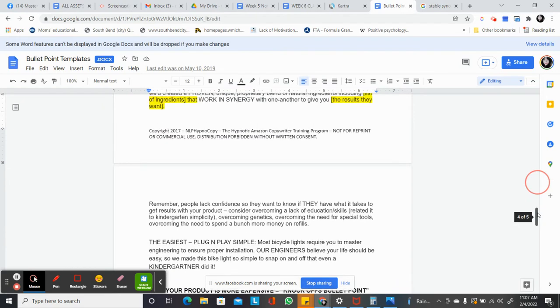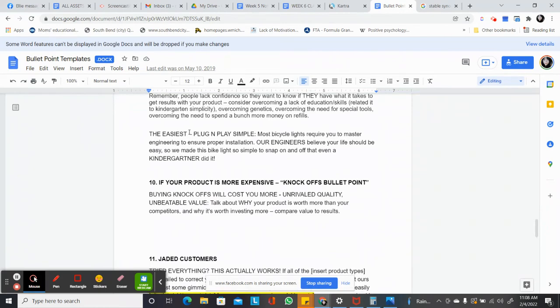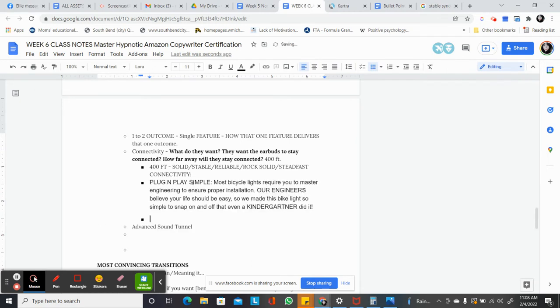A really good one for this particular case would be what is it or how it works. Or plug and play simple. Okay, so let's go with this one. I'll just copy it over here. This is how you can write your listings. So make it about plug and play simple.